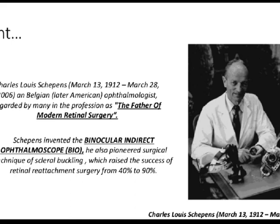But I will show you how the indirect ophthalmoscope should be replaced by the WAV, or the wide angle viewing system.